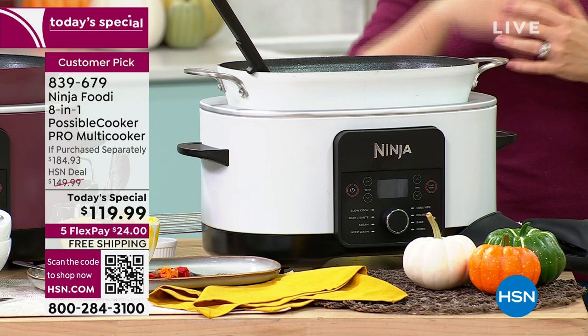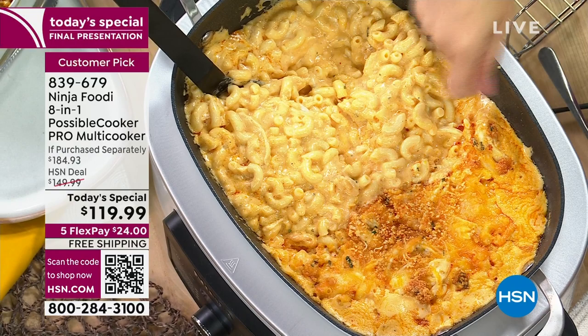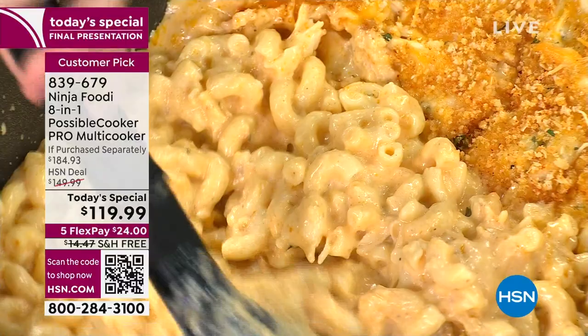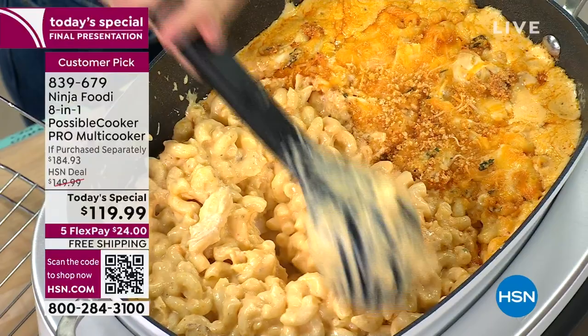Now you've got this extra cooking unit that you're able to cook in. You're able to sear and saute, you're able to braise, and then you can use that keep warm function so that everybody is getting hot mac and cheese as a side dish instead of cold mac and cheese. So this is just such a winner. Okay, the texture is perfect. Like, isn't it? The noodles don't get soggy. The breadcrumbs got really nice and crusty in the oven.